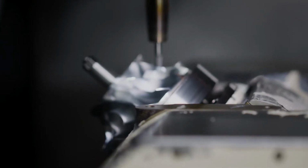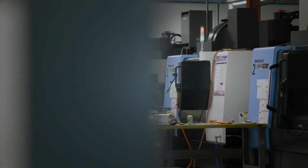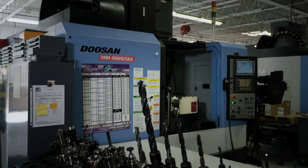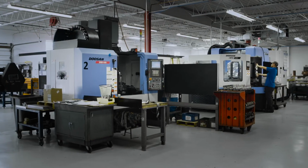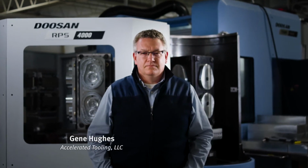Based on longevity and performance of the equipment we currently have, I don't see why we would purchase any other type of machine in the future. Doosan's the only thing I've talked about for the last 2.5 years. I'm Gene Hughes in sales with Accelerated Tooling, LLC.